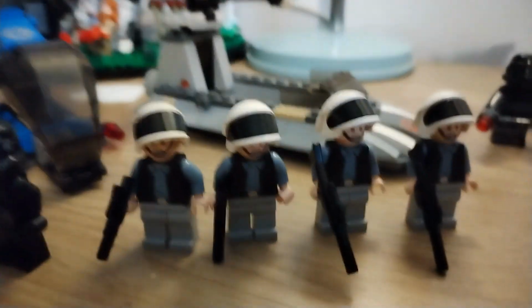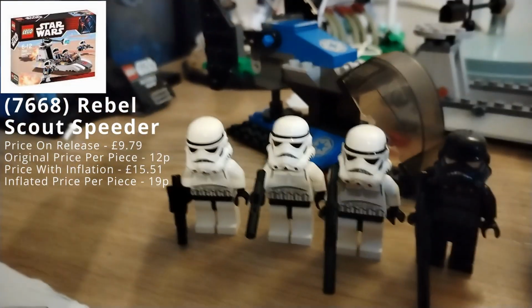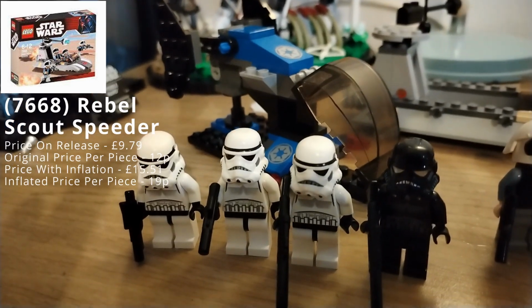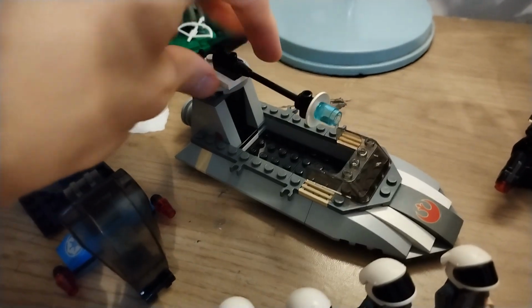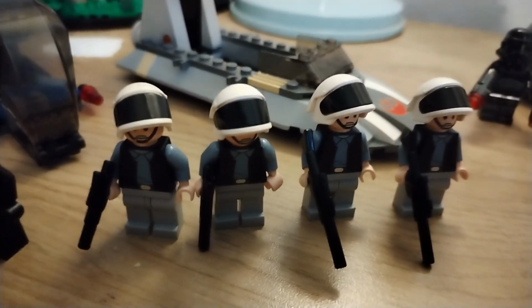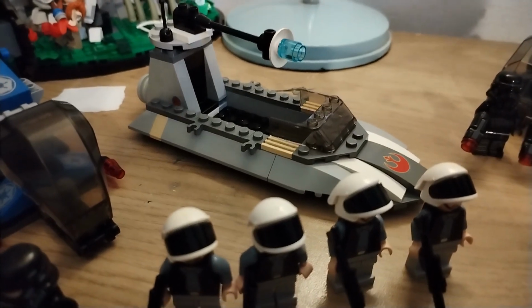Here, the exact same price of £15.51. That's also £15.51, if I didn't say that correctly. That is a much bigger build than a microfighter. And you get 4 minifigures. That is a really good value for £15.51.